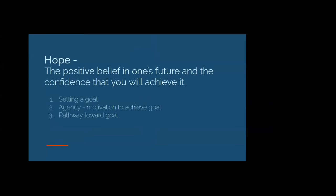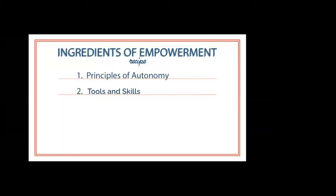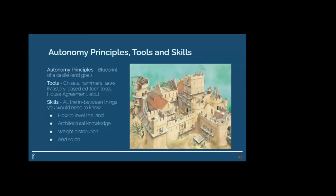But remember, Snyder says a goal without a pathway won't lead towards empowerment. So this is what leads us to ingredient number 2. We're going to talk about the pathway. The next ingredient of empowerment is this idea of tools and skills. It's this concept of, okay, what tools and behavior skills do I have that will support me in my efforts to reach my future goals, or my future me, like we call it in Prenda?